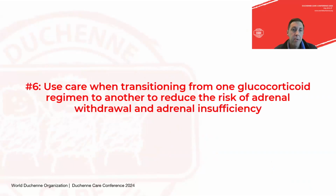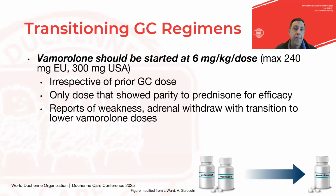All right, our final critical concept is to use care when transitioning from one glucocorticoid regimen to another to reduce the risk of adrenal withdrawal and adrenal insufficiency. Because vamorolone is a different steroid, it's been a bit tricky to make some of these transitions for some patients. So the key here is that we recommend vamorolone should be started at the full treatment dose of 6 mg per kilo per dose.